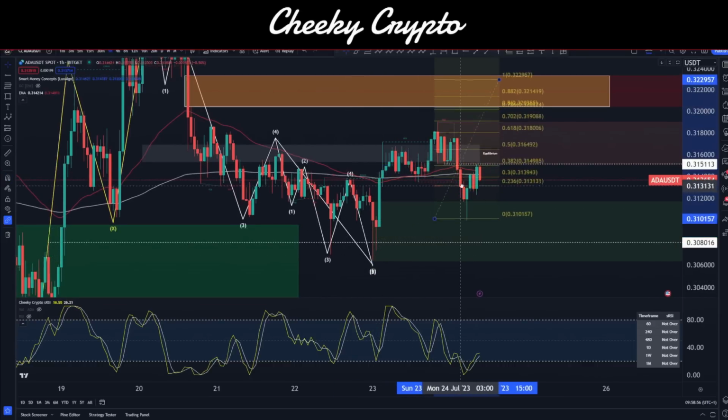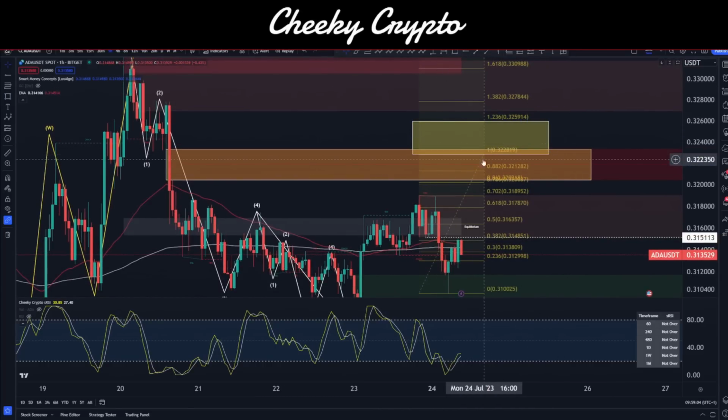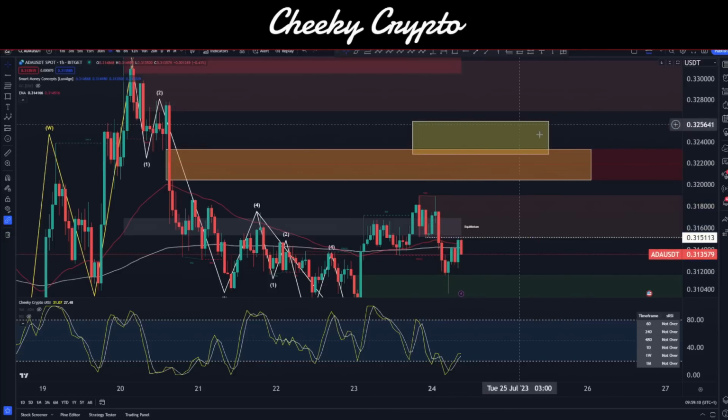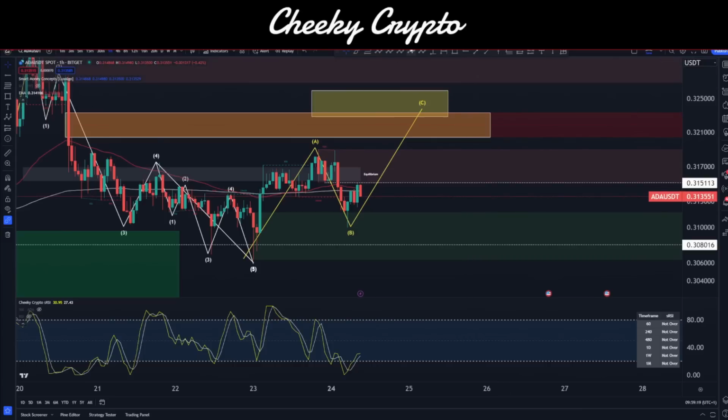So I think personally we're going to push up higher, and we should be targeting out right here between our 1 and our 1.236. So we'll be looking at 32.2819 to 32.5914. Okay, that there would be our C structure ending position. So I reckon we would go A, B, and C, fill out the fair value gap. Then from here we'd have a 5-wave drop.